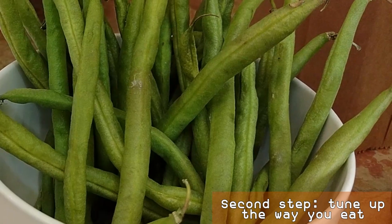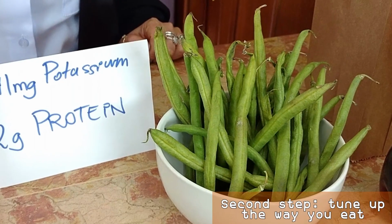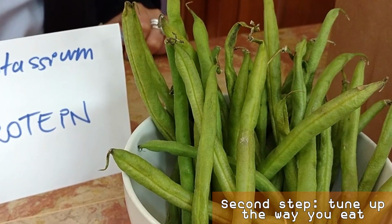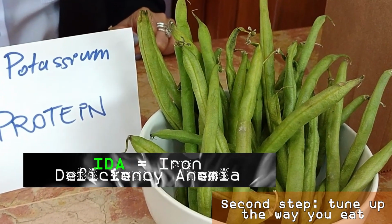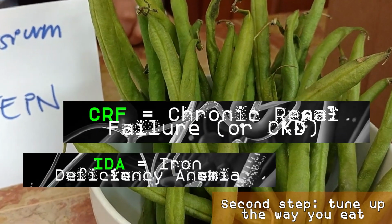And while they are low in protein and calories, green beans contain many important nutrients that provide several benefits. The legumes are full of antioxidants, including flavonols, quercetin, and kaempferol. These antioxidants fight free radicals in the body and help with IDA and CRF. So make sure that green beans are a regular on your table.